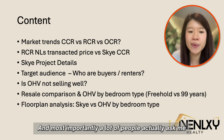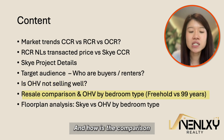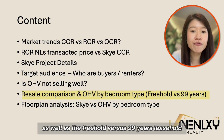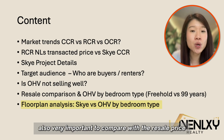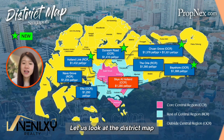Most importantly, a lot of people actually ask me whether Holland Village is selling well or not. And how is the comparison between the resale and One Holland Village based on bedroom type, as well as freehold versus 99 years leasehold. The floorplan analysis is also very important to compare the resale price between Skye and One Holland Village by bedroom type. Okay, let's look at the district map.